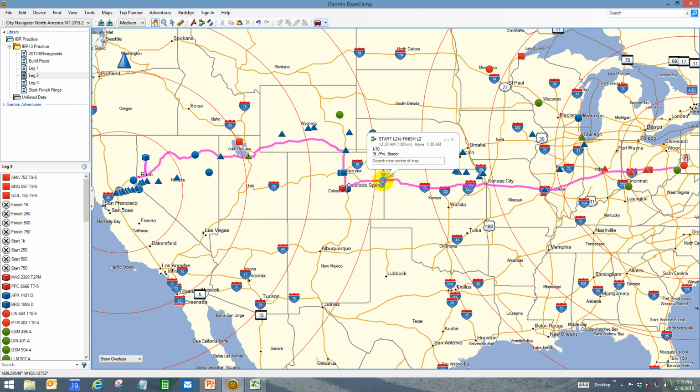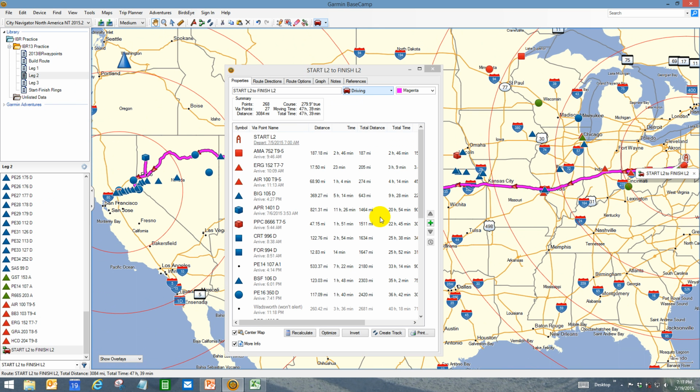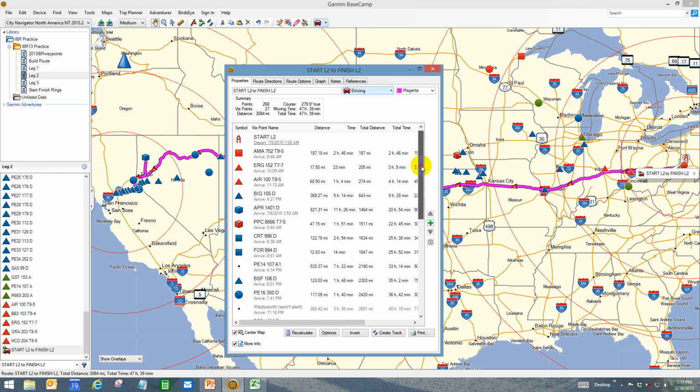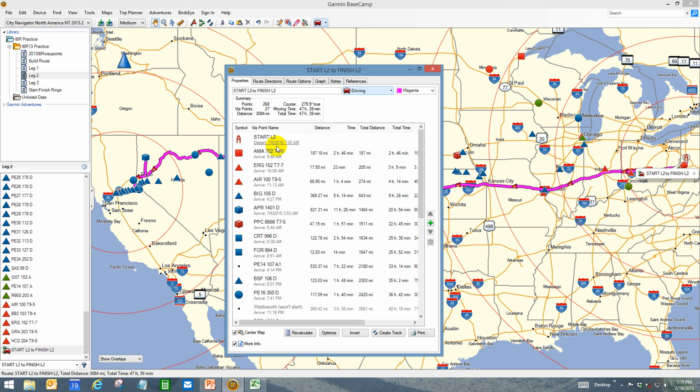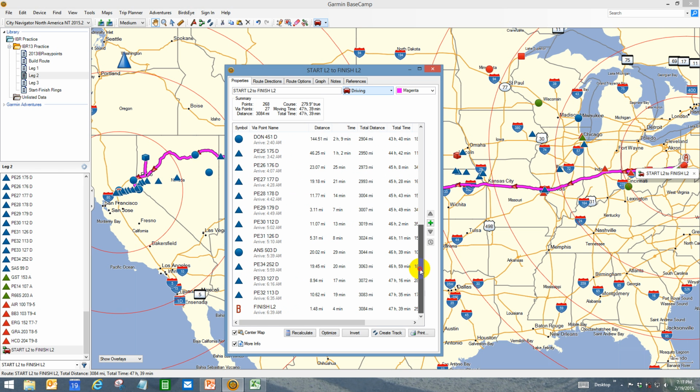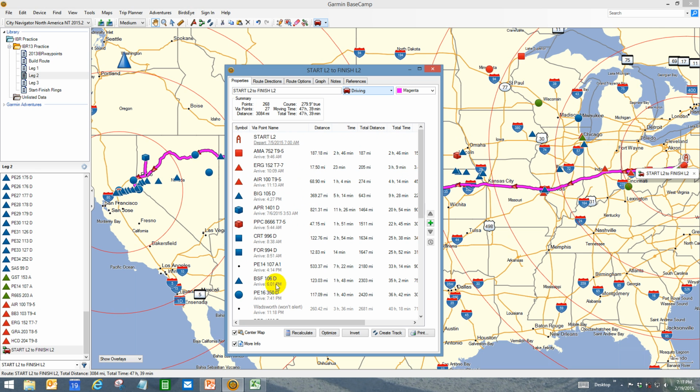And let's look at the statistics on it. 3,084 miles, 47 and almost 48 hours. It's slightly longer than I had planned earlier. It's got 23 bonus locations. You don't count the shaping ones or the start and the finish in the count of bonus items.